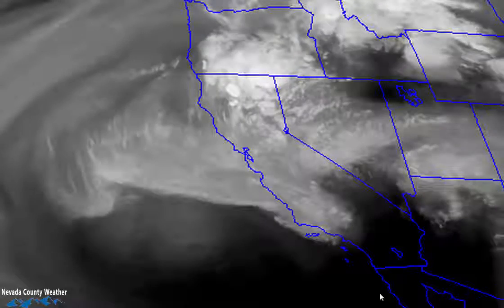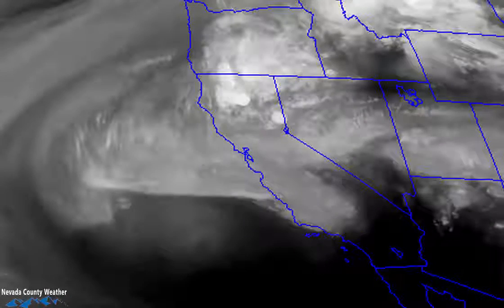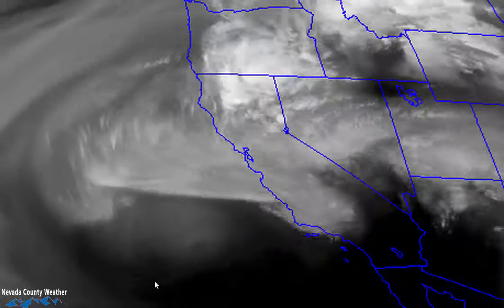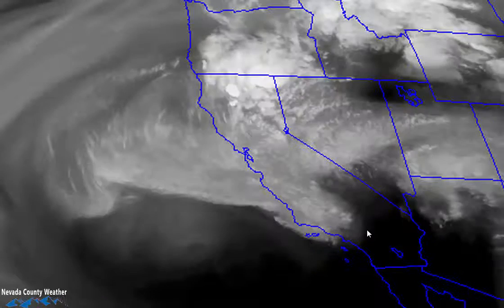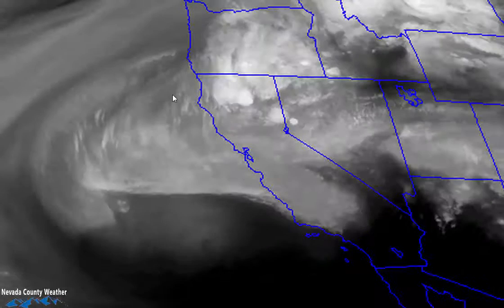Now, Blanca, her remnants also peeled off into Arizona, into the Four Corner states. That's where a lot of her moisture went. But this little low up here just decided to park itself offshore and then suck up all that juice and then bring it northward. Southern California picked up some showers. Now looks like the bulk of the energy is to our north.